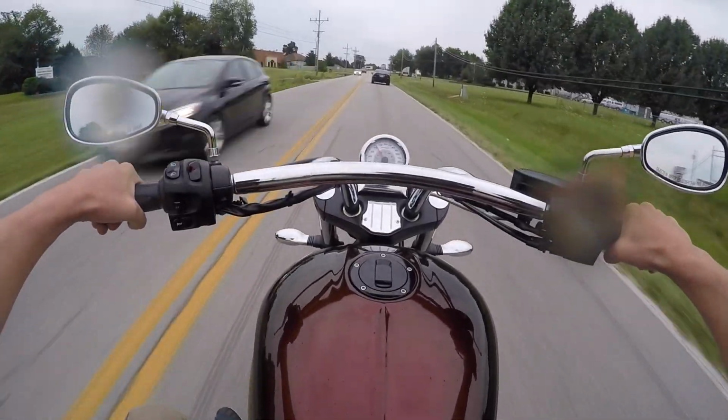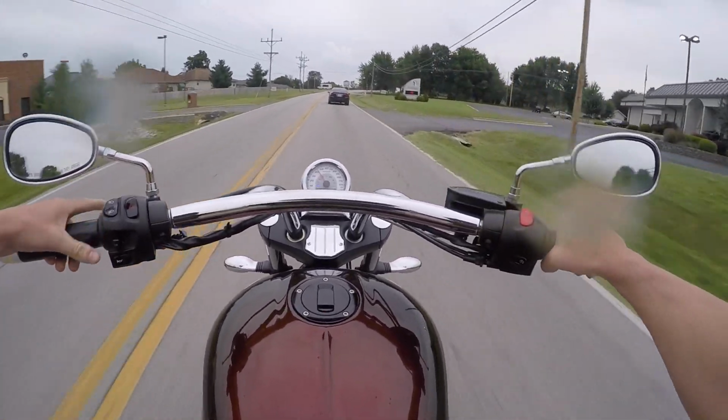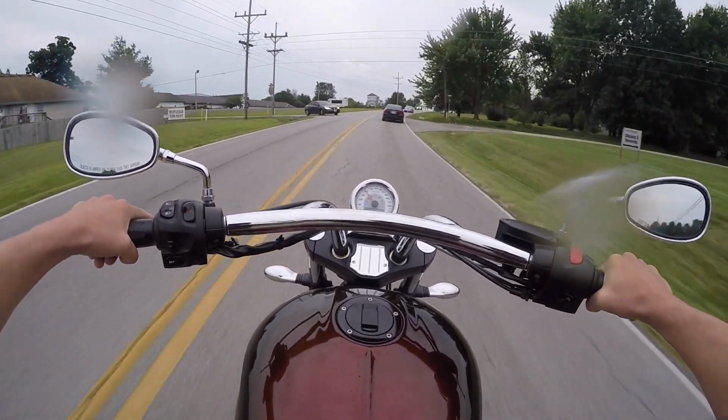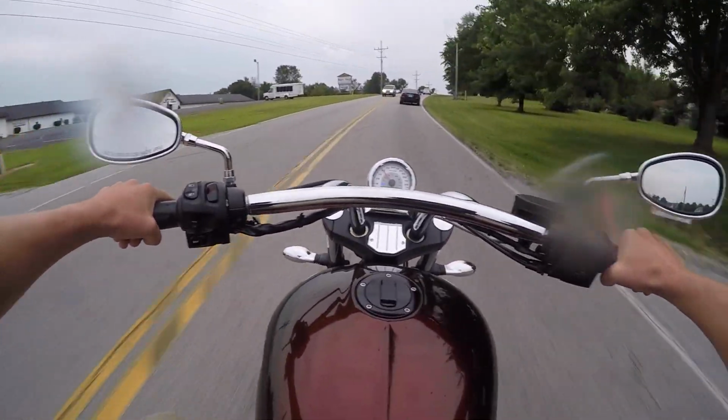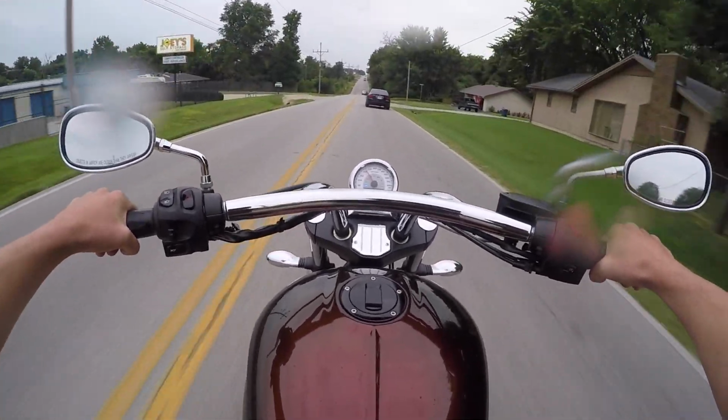We can sum up the review. Great bike, really good handling, awesome performance, low maintenance. What more could you ask for? You can't beat $12,000 for a brand new motorcycle.